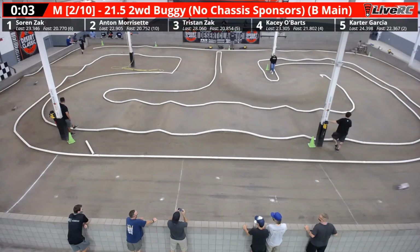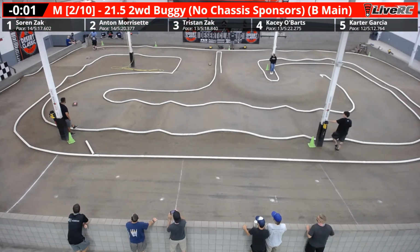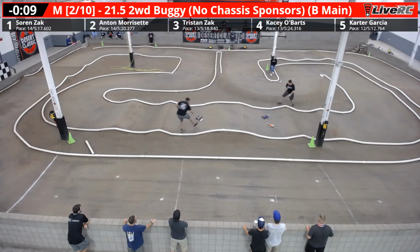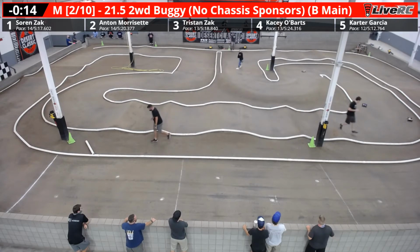Soren gets by, Tristan gets by, Anton gets by, so it's a race to the line. Help him out. Your leader put into a pipe. Here goes Anton. They're side by side. Coming through the rhythm section they go. Keep it clean, guys. Keep it clean. Oh, and Anton getting it wrong in the center section. And Soren getting it wrong. Anton getting it wrong. Time has expired.